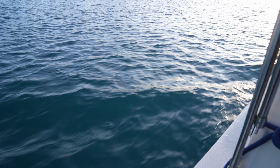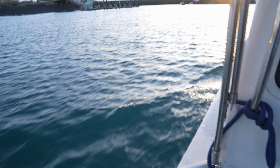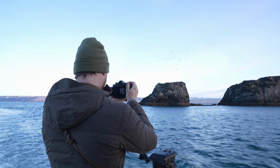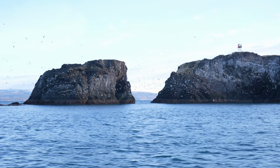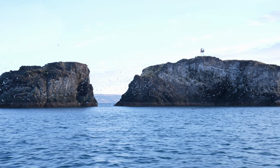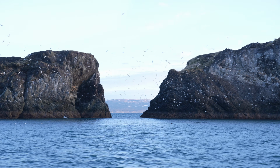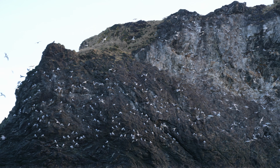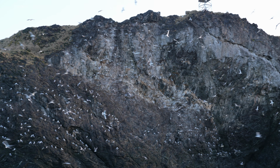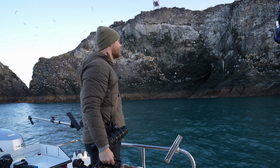So after that, we kept on moving about 10 minutes offshore to our first photo spot, which blew my mind. It's called Gull Island. This place left me speechless. I have truly never seen this amount of seagulls in one place in my life. They had just started nesting, so they were just covering the side of this island, and it was quite the sight to see.